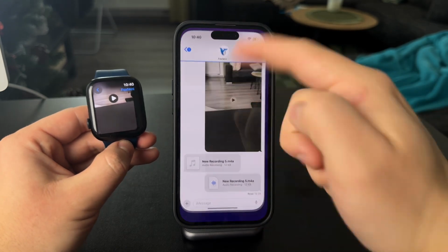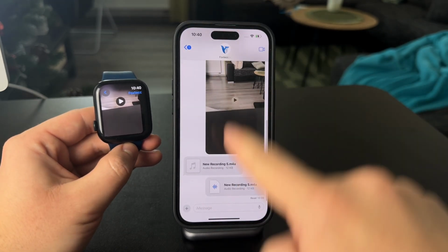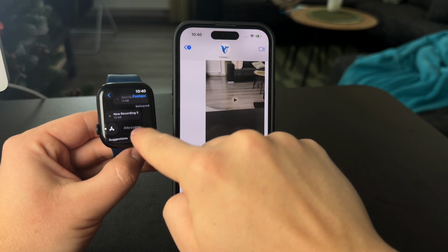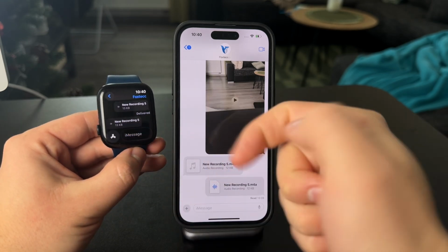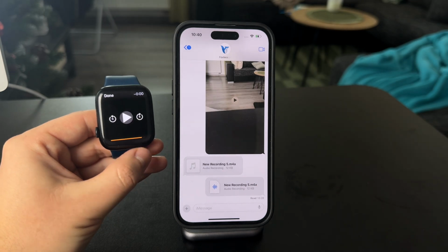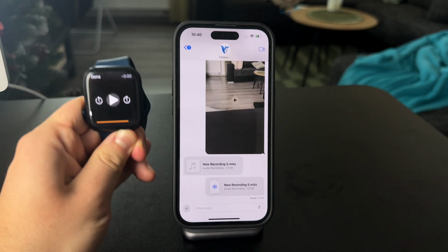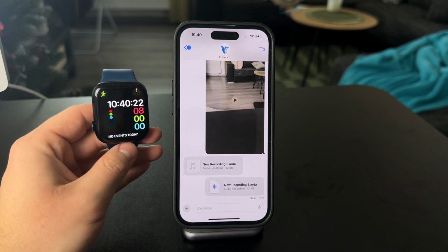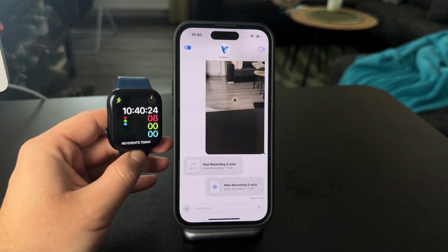So yeah, as I say, you have the ability to send the voice memo to yourself again through Messages, and it will show up on the Apple Watch, and you can play it, of course, with the same controls and playing back and forth. It kind of works, but again, it's not the most convenient option, as you have to use Messages, which is a little bit of a workaround.